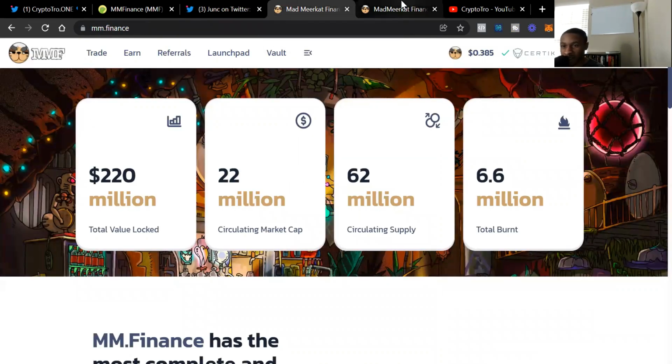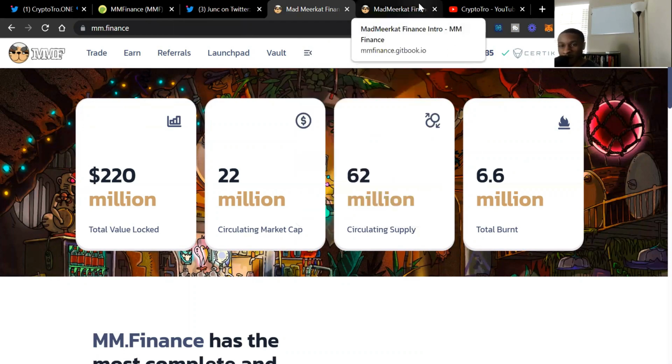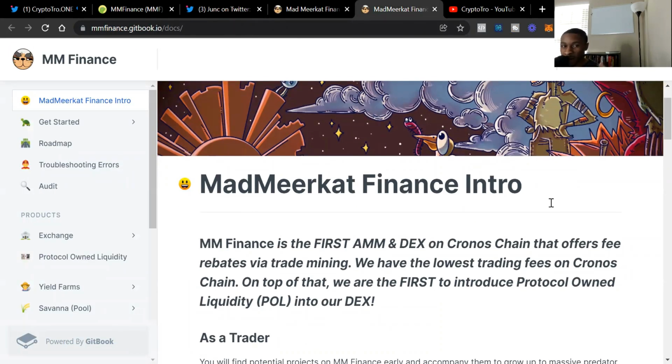So MMF, this is the actual website that you can go to actually do transactions or whatnot. But I want to click on this last block, and it shows at the bottom where it says docs. And this is where you can actually access the white paper. So we're going to tap into that white paper right now. And we see the Meerkat Finance intro.